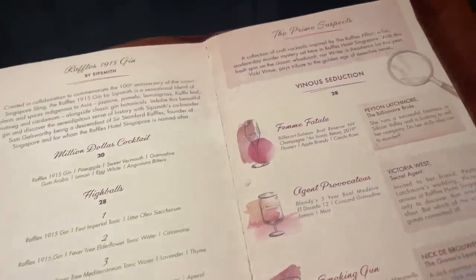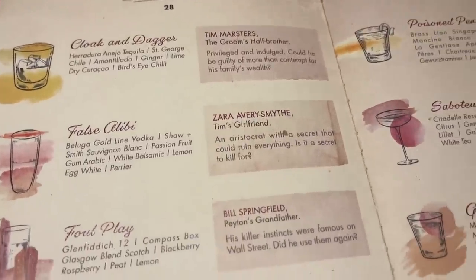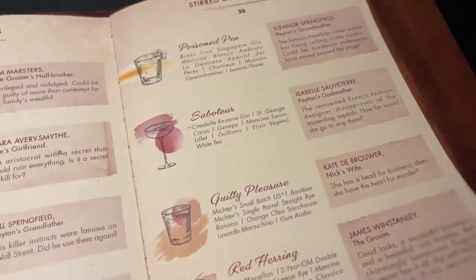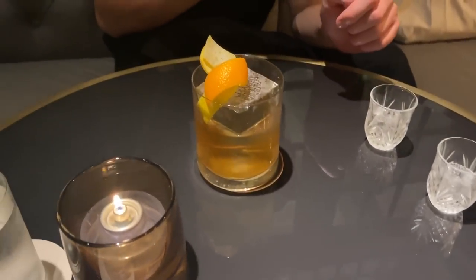I love how there's like little stories for every single one, and they're all connected. Like, for every single drink, it tells you the story about it. So you can read all of them. They're all interconnected in the same, like, universe. I really kept this just so I can read the stories. The little peel.